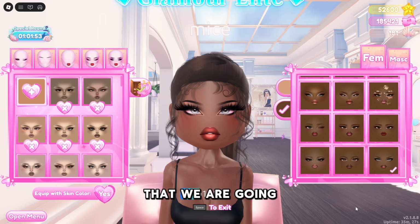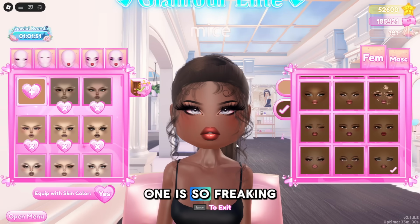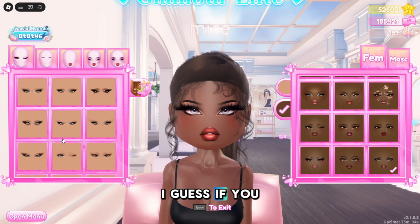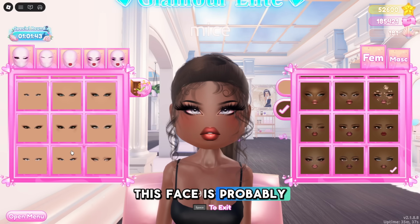Here is the next face that we are going to be recreating. I think that this one is so freaking gorgeous. Again, all it's missing is the nose. I guess if you don't really like the noses though, this face is probably perfect for you.